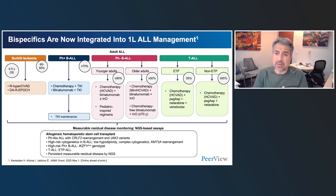With the integration of immunotherapy up front, we're using less and less transplant up front, and today transplant is being reserved for the Ph-like ALL with some bad features, CRLF2 and JAK2 variants. For the high-risk karyotype with low hypodiploidy, KMT2A disease. For those with Ph-positive having a lack of MRD response and having IKZF1 deletion plus genotype, ETP-ALL, and finally, in a setting of MRD, if we were not able to eradicate it by NGS by using blinatumomab.